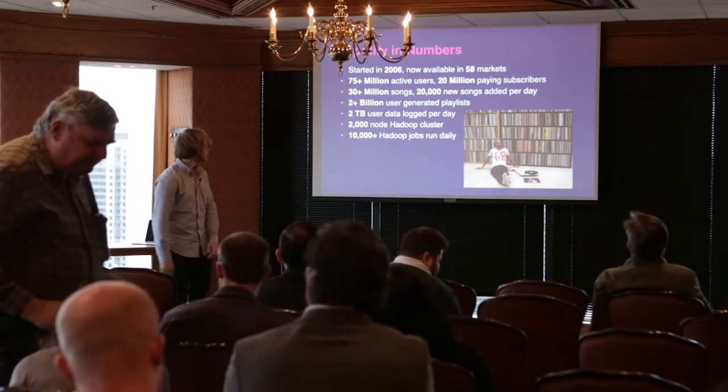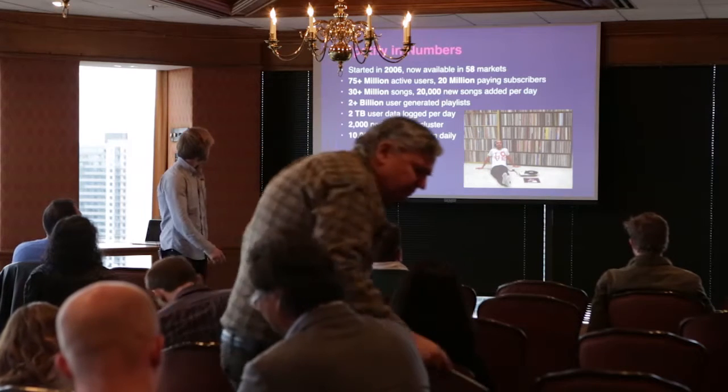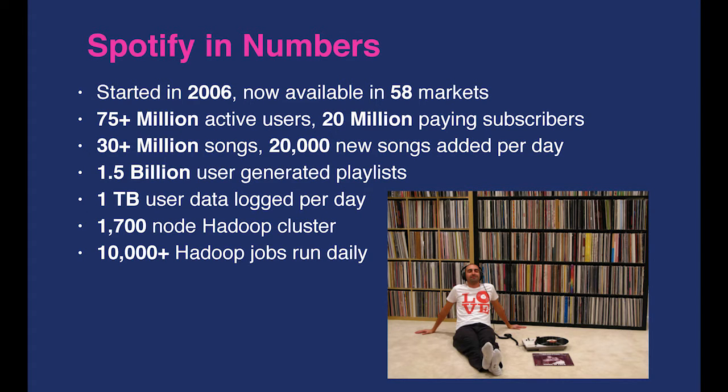So we're all data folks here, so I thought, why not start with a slide on data at Spotify? If you're not familiar with Spotify, it's a music streaming company. It started in 2006. It's now available in 58 markets. These numbers are a little bit old, actually. These are the public numbers. Spotify has 75 million active users. It's actually a lot larger than that now. 20 million of which pay. So over a quarter of people pay for Spotify.